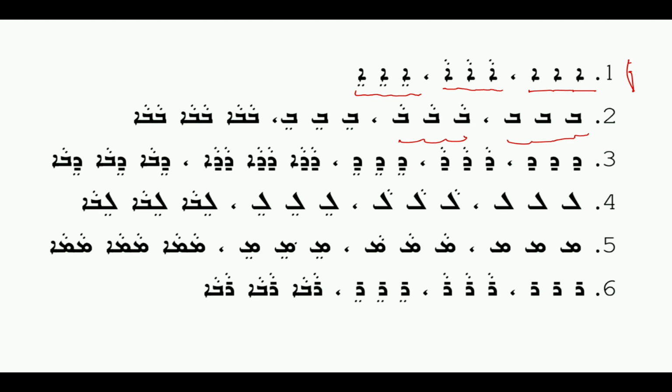Then next in this section, it is b, b, b. Now, we're going to say our first word in this section. What we're doing here is putting the consonants together. So we have one beth, another beth there, and an alep. And this will form the word ba, ba.